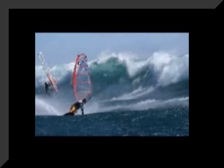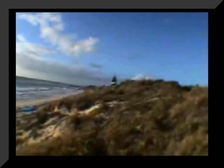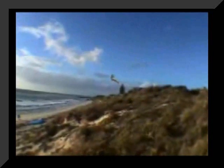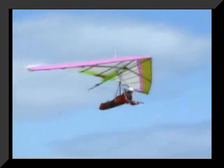Hang gliding is a popular activity south of Cottesloe Beach. With the large dunes and the strong winds off the ocean, it's possible to launch yourself off a sand dune and stay in the air for hours on end. These people literally soar and hang in the updrafts from the sand dunes. You can, if you like, fly up and down the beach for considerable distances.